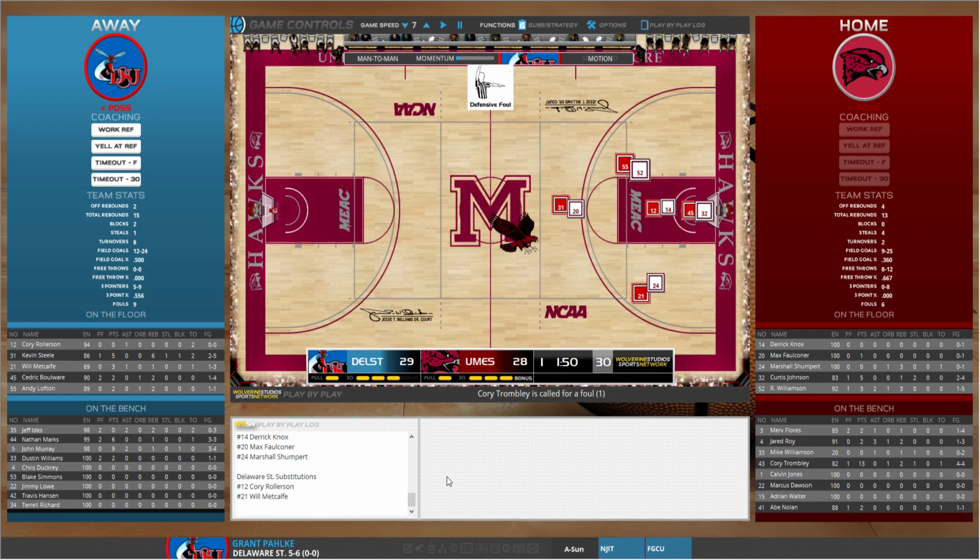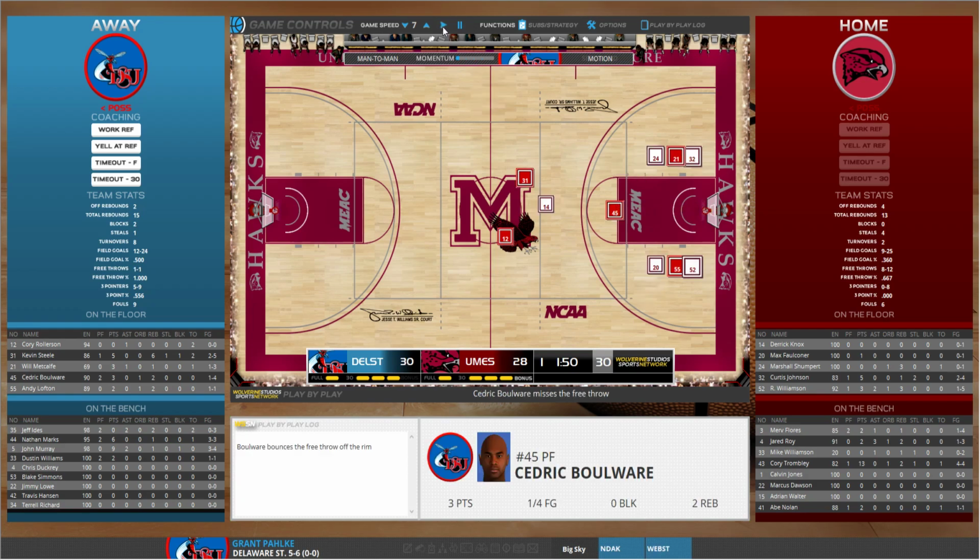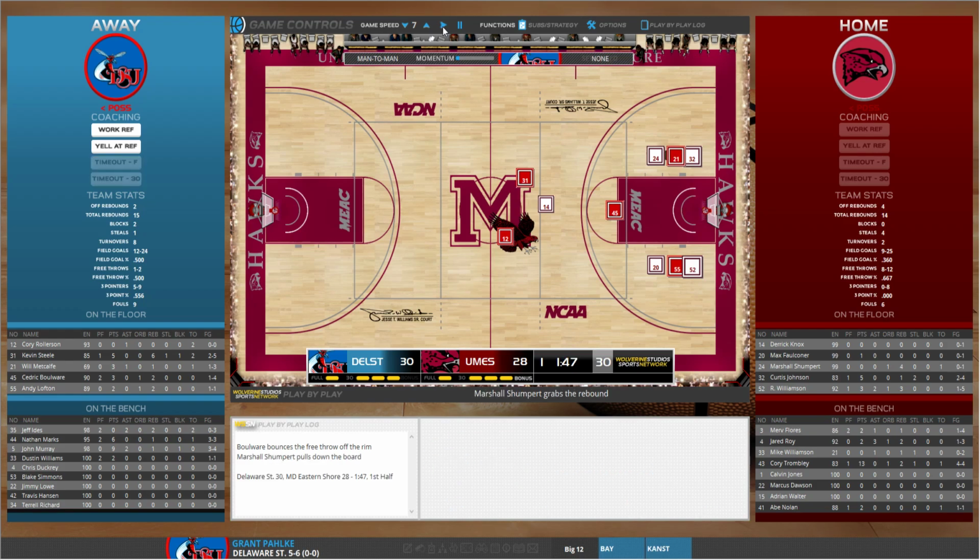And for Delaware State, we have Corey Rosen checking back in at point guard, and Will Metcalf checking in at the small forward position. Boulderware to the line, shooting 2. Delaware State up 1, 29-28. Boulderware makes his first. He misses the second, though, and Shepard gets the rebound.